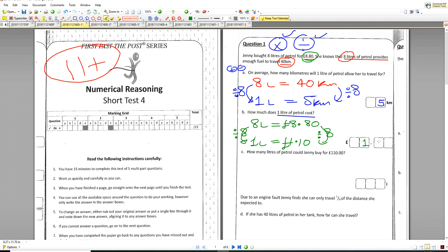So even though they're giving you loads of boxes here, whoops, I'm about to make a little mistake there. Ooh. Okay, let's quickly fix that up. Okay, that looks nice and lovely. So you got £1.10.